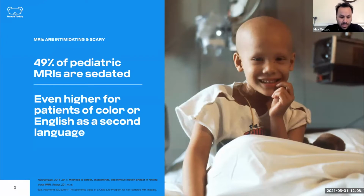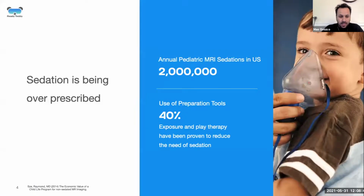The way that clinicians decide who gets to be sedated is based on almost three different questions. What is the age of the child? What is the length of the scan? And then they'll ask parents, can your kid sit still for 45 minutes to an hour and a half? And if they hesitate or say no, then that kid is almost blanketly sedated. So the scale of this problem is pretty substantial.